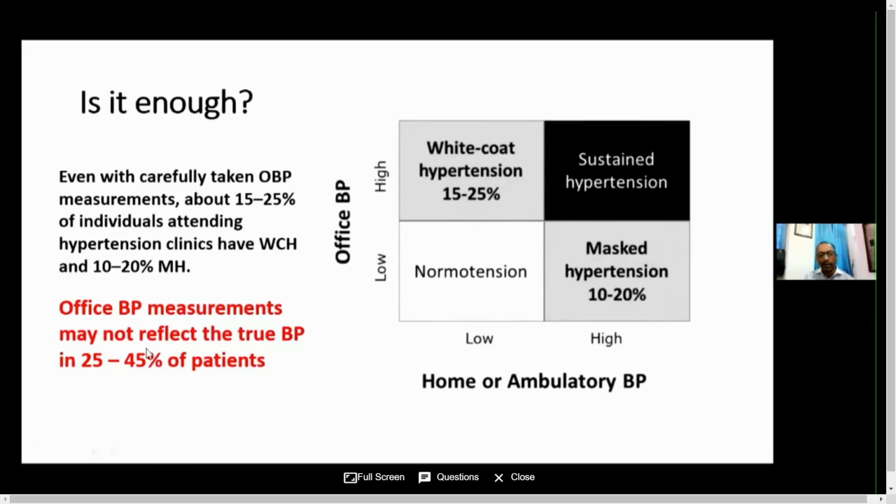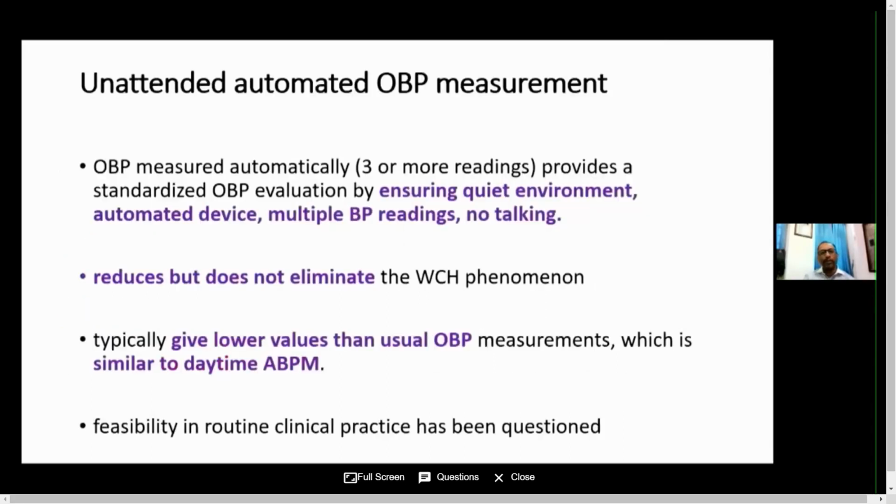And that is a significant portion of patients, nearly 45%. And that can vary actually. In an older population, if we are screening, the white coat hypertension can be even higher, and we may be missing a large number of patients or over-diagnosing them as hypertension.